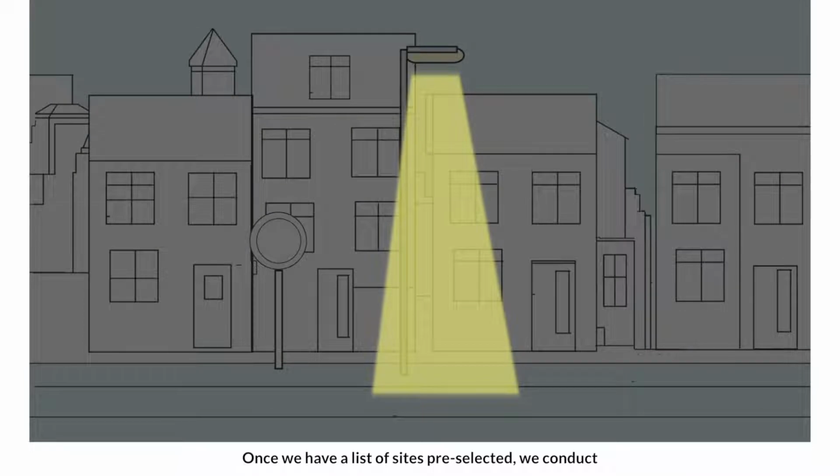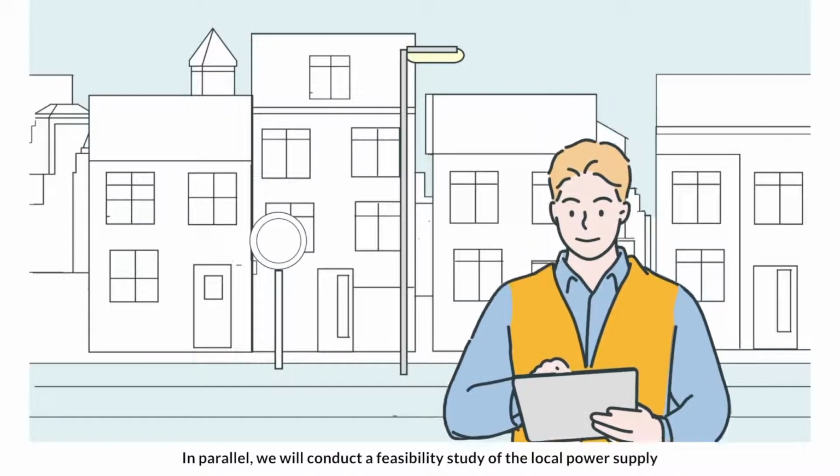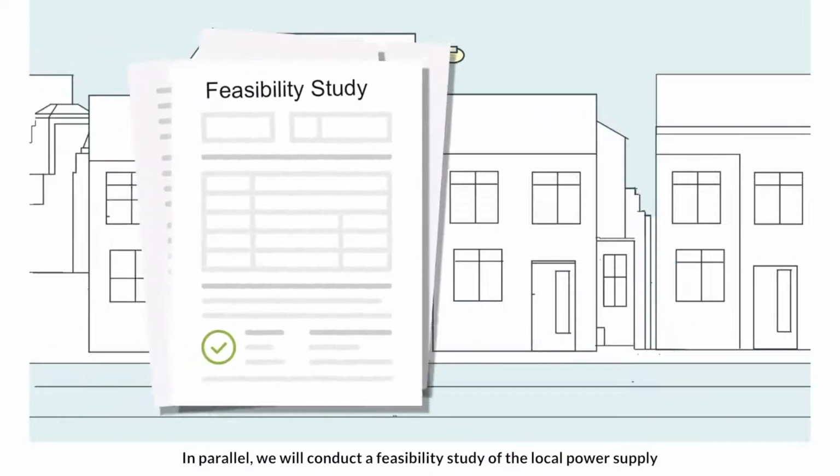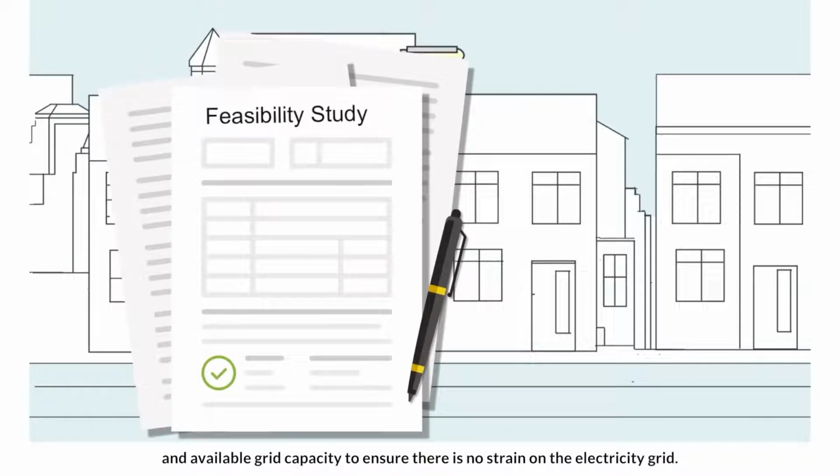Once we have a list of sites pre-selected, we conduct an in-person survey of these sites for further investigation. In parallel, we will conduct a feasibility study of the local power supply and available grid capacity to ensure there is no strain on the electricity grid.